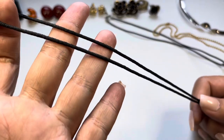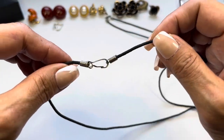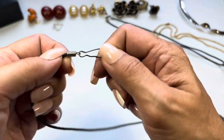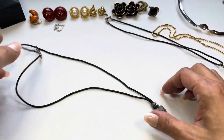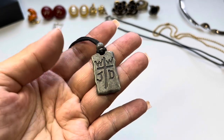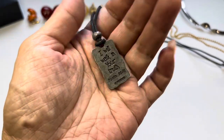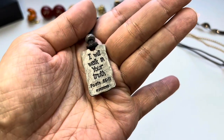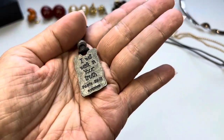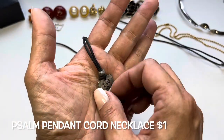This next one is on a cord. It has an 11.5 inch drop. This is the way it is finished off, with this type of hook hanging off of it. I believe this is pewter. It says WWJD. I don't know what that stands for, but if you do, let me know. And on the back of it, it says, "I will walk in your truth," and it's the psalm. So yeah, we got this one.